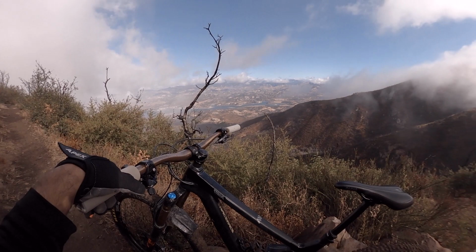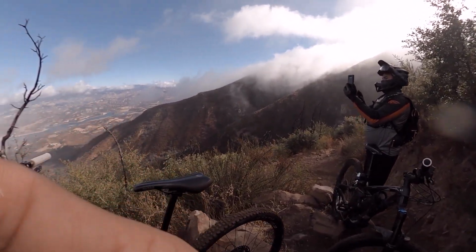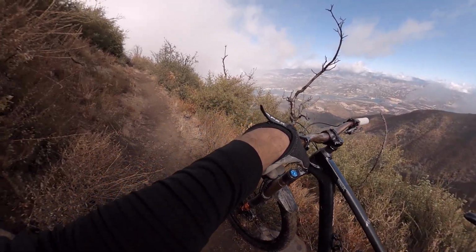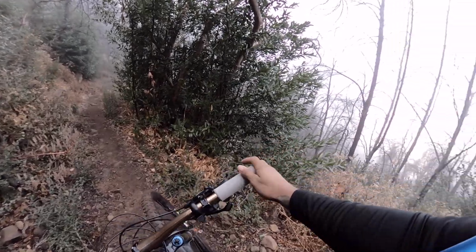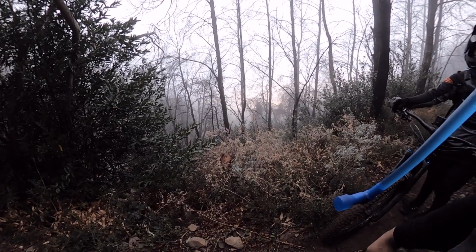Stopped just so you guys can see this view, man. Look at this. So beautiful over here, guys. Look at that. Kachuma Lake. You can't really see it right now. There's a cloud in the way at the moment. But yeah, it's amazing views here.